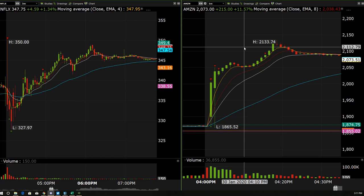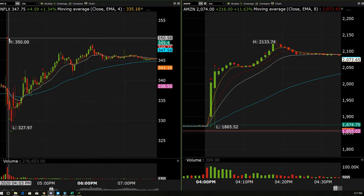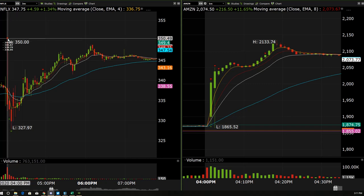Now, let's talk about another one that I did, which was Netflix on Monday. Earnings came out, the stock pushed up, and the earnings were negative, which I saw. And I was like, okay, this is a really weird whipsaw. What I started to see at the end of the whipsaw was selling coming in. So when selling started to come in, I started to short the stock.